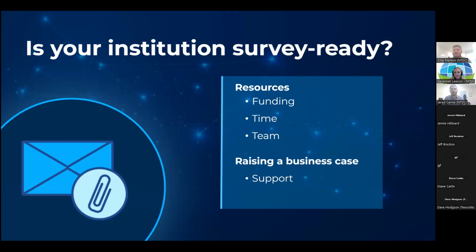And thanks, Jenny. That was an absolutely fantastic insight into all of the different things that go into running the survey, from building engagement, launching the survey, and all of the really important stuff which makes up the outputs and the reports that you can make changes based on. So I'm just going to have a little chat now about how you know if your institution is survey ready. How do you get survey ready?